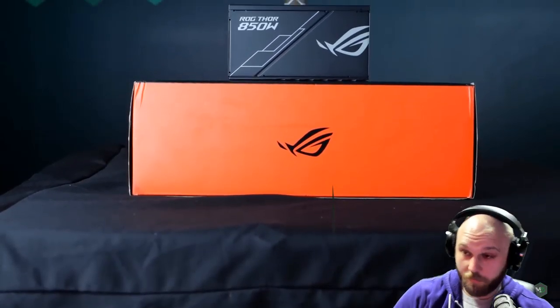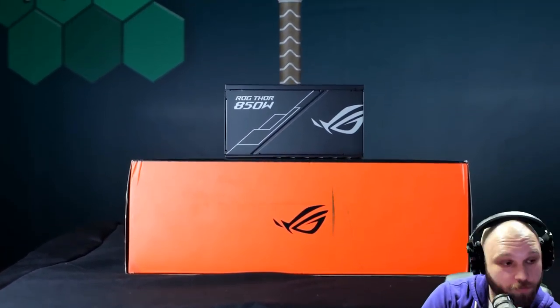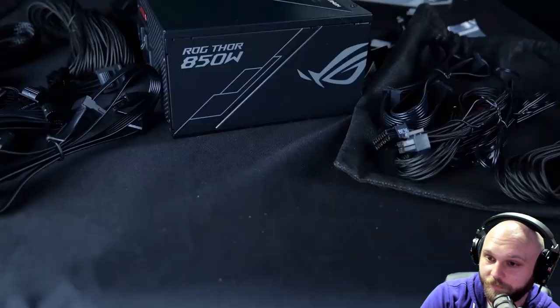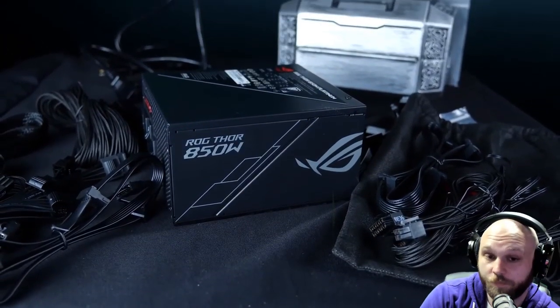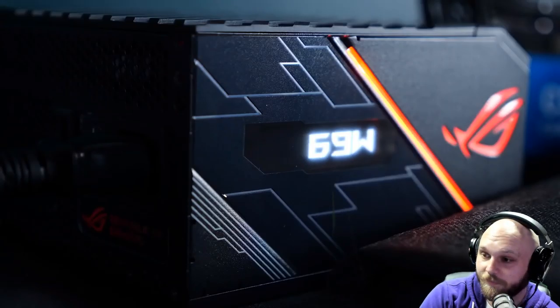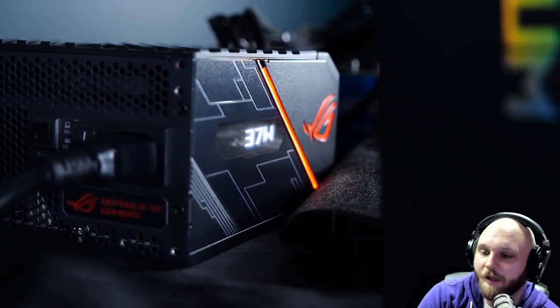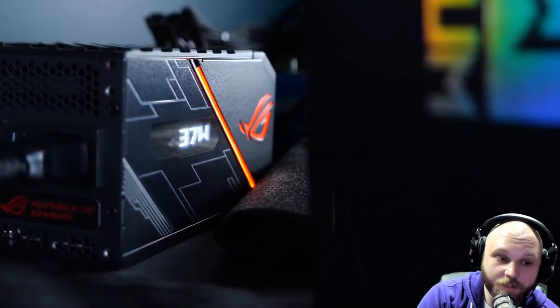Is there? Tell me more. Banished from Asgard and sent to Earth to learn what it means to be human. We have the ASUS ROG Thor 850-watt 80 Plus Platinum power supply. Oh wait, that's Chris Hemsworth in the plot of 2011's Thor. Thor is forged in the heart of the Republic of Gamers. This is a big, fully modular power supply with something oh so special: an OLED screen that shows you real-time power usage. Overclockers and building enthusiasts, this PSU could be the perfect addition for your next build.